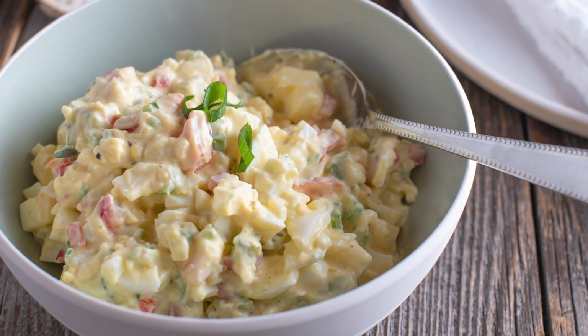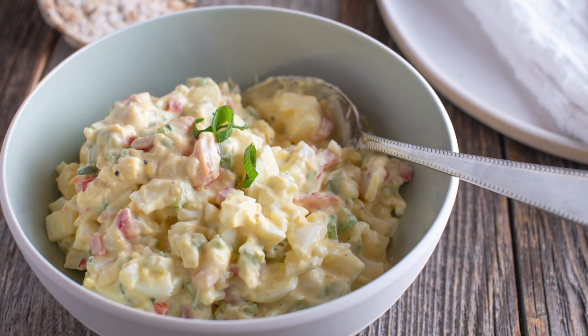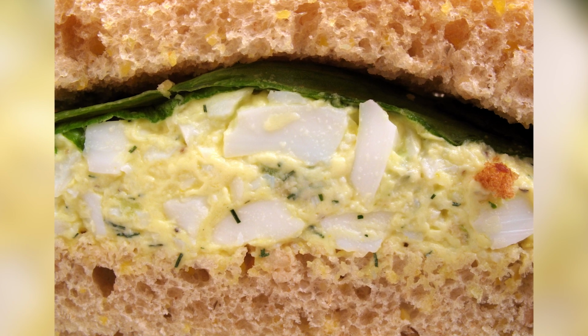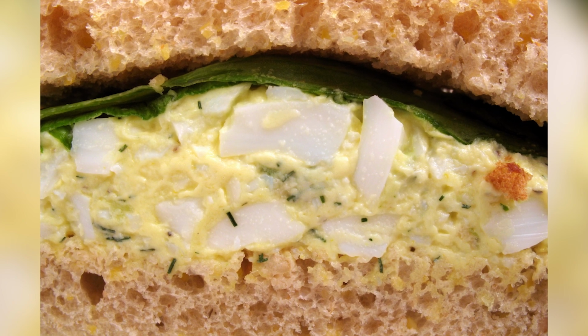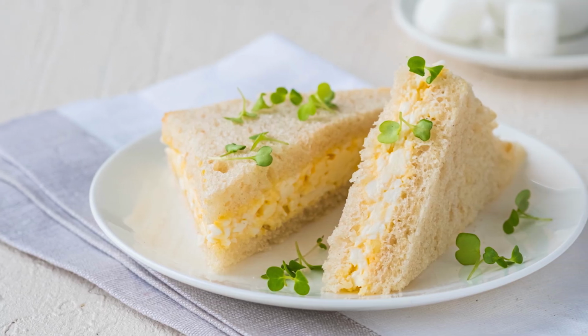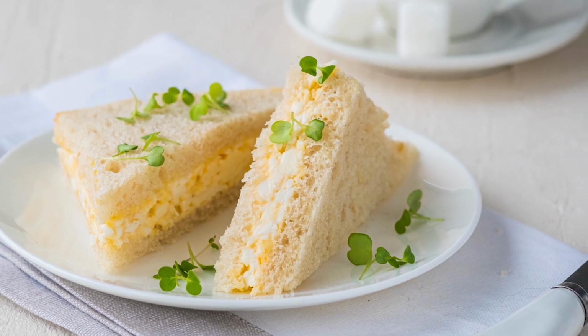In a restaurant setting, you may receive pre-made egg salad, which is sometimes even smeared on the bread well before serving. As it has a somewhat wet consistency, the egg salad will quickly turn the bread into a damp mess that will immediately break apart. Stick to homemade egg salad sandwiches because you can be sure of the origin and quality of ingredients and the freshness of the egg spread.